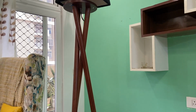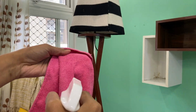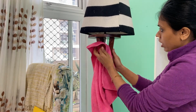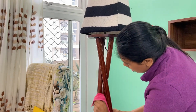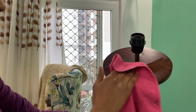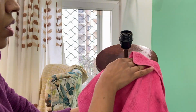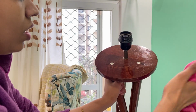With this wood furniture polish, I like to clean my wooden floor lamp also. I just spray a little bit of it on a cloth and then I clean the wooden lamp. Now look at it, the way it gives shine immediately. And after a minute or so, the oil is completely absorbed by the wood. And those of you who might be thinking that it will be sticky, it will not once it's completely dry.